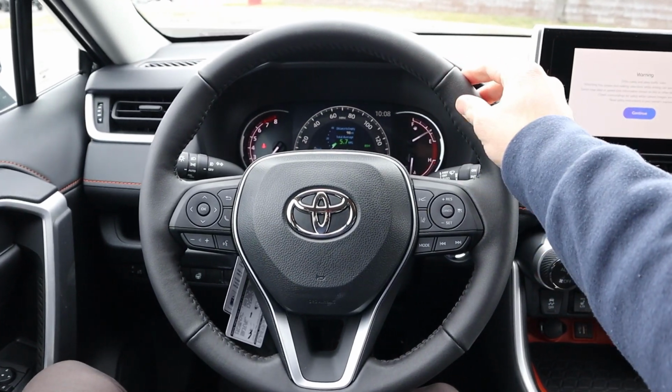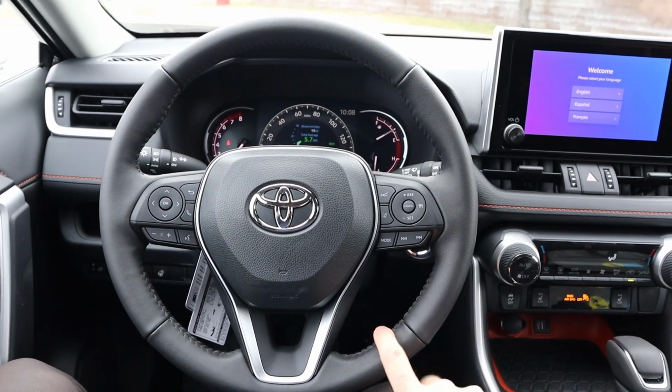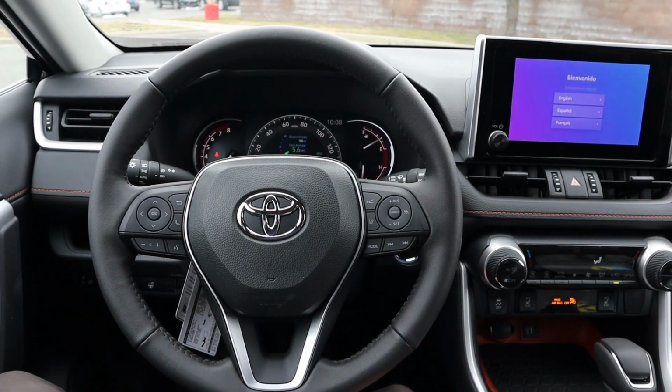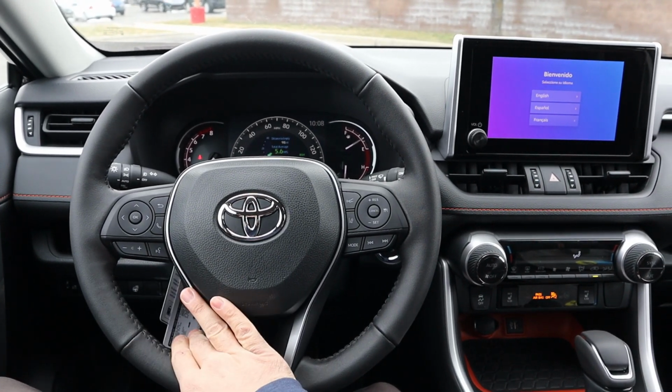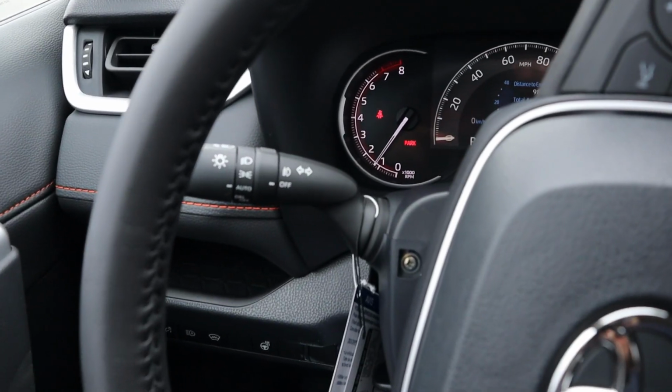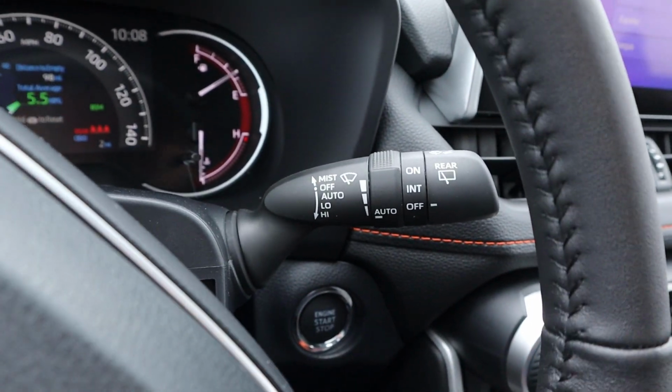So here is our steering wheel. You guys can see really nice padding all around. You got the darker stitching there in the center portion. We have our adaptive cruise control as well as our lane keep assist. Then you guys can see volume voice command controls on the other side with some controls for the center stack. And then of course we have our turn signal light stock, windshield wiper stock.